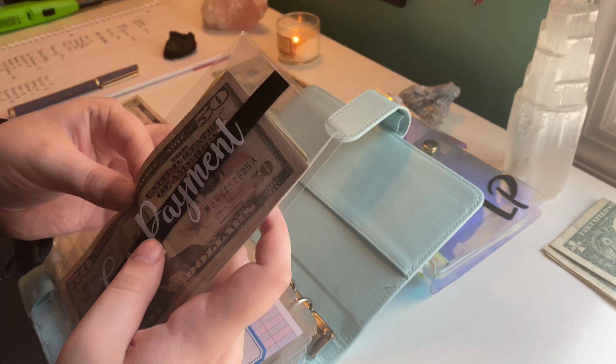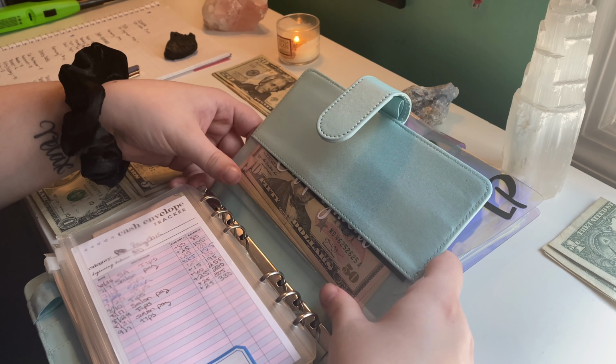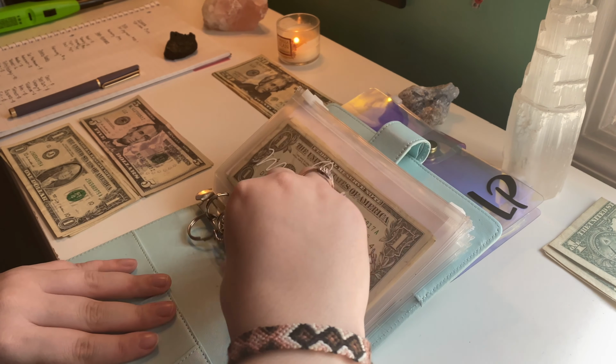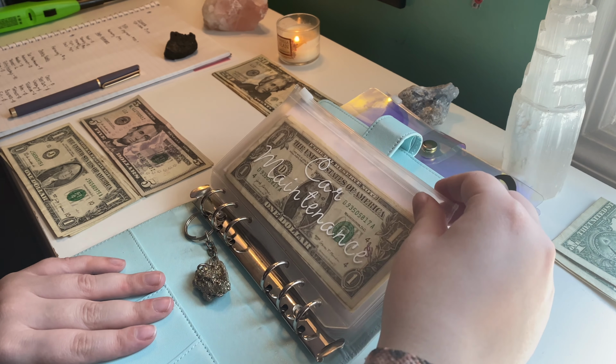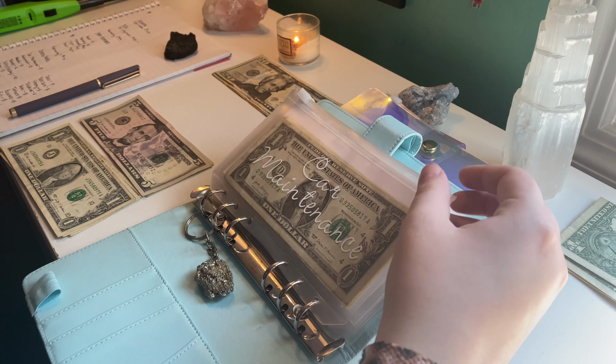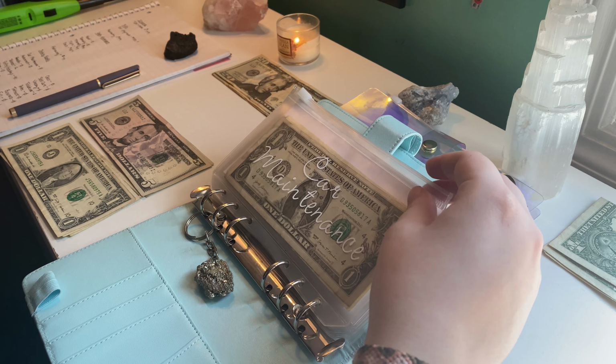So 250. If someone's new here, I'm always a month ahead on my car payment. So I have the 200 for next month because I just paid this month. So a lot of these are getting skipped this week because I made less. I didn't hustle as hard, apparently.